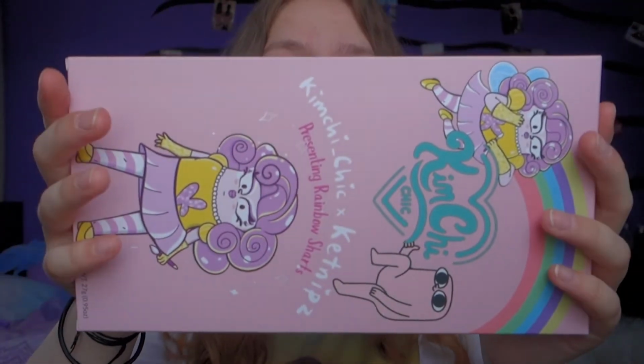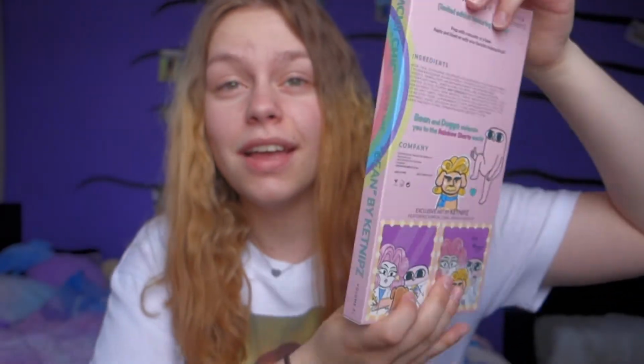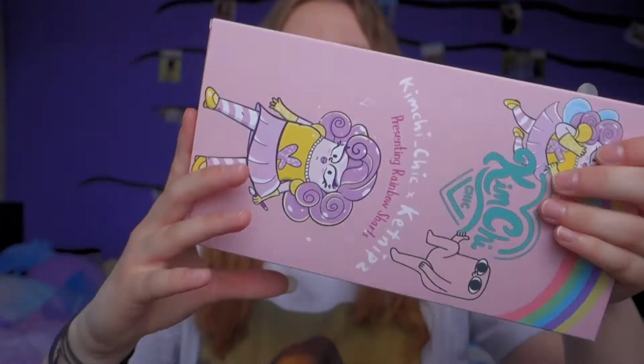So when I got this palette, this is what the packaging looked like, and this is what the back looked like. It's actually, like I told you before, very big, and I'm really excited about the colors. And this is what the side looks like and what the other side looks like. It's called Kimchi Chic Beauty X Ketnipz Rainbow Chart Palette, and I'm just really excited to use it.